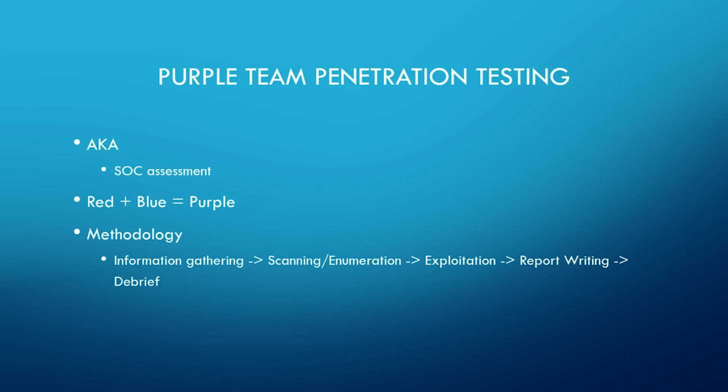Okay, so one other assessment that we do is called purple teaming. This is also known as a SOC assessment. So we take purple teaming by combining red and blue. What that means is we sit down as a red team with the blue team, and we run exploits. We say, hey, I'm running this exploit. Do you see this? Typically, we've got a list of 30 to 50 types of activities we can do. We'll let the client pick from that list which ones they want to do.